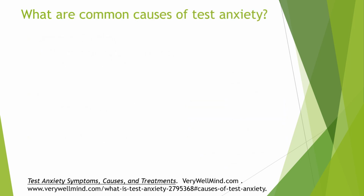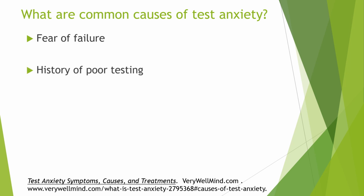So we've defined test anxiety, we've talked about what it feels like, we've talked about how common it is, and we've talked about the effects that it can have on your grade. So let's answer the question of what are some common causes? And there's three. The first one is fear of failure. Often students tie their self-worth to their test scores, and this creates an immense amount of pressure, which will create anxiety.